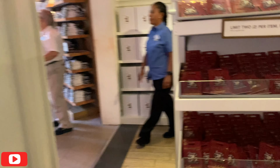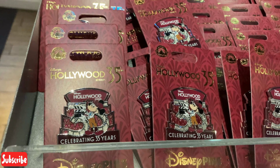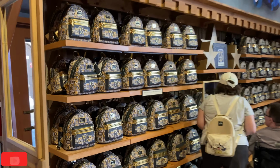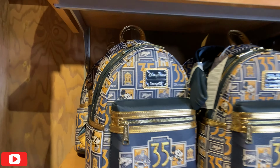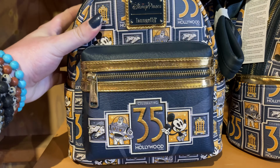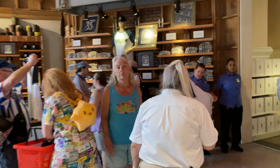And even more fun stuff. Here's more of the pins again. These are really pretty. I dig that. And of course, you can't ever go wrong having some lounge flies, ever. These ones are awesome, literally. I love how it's like all gold on the outside. That is so cool. And even more random goodies back over here.